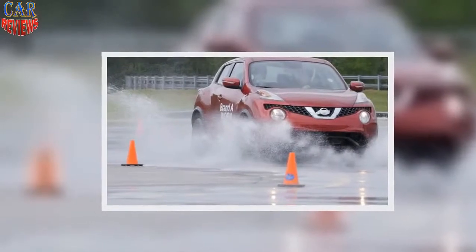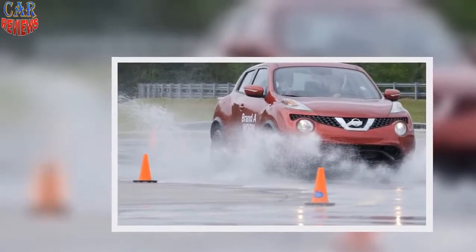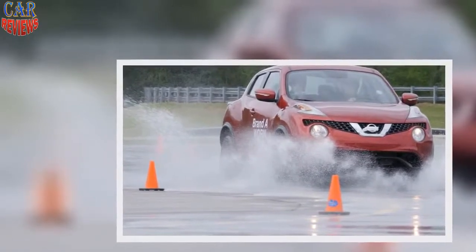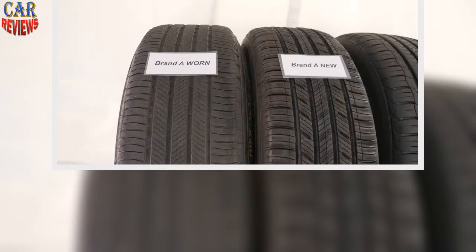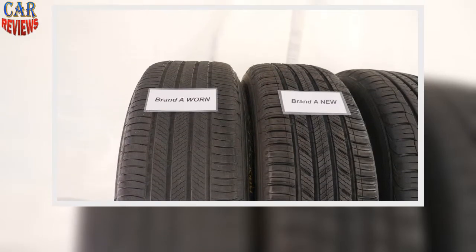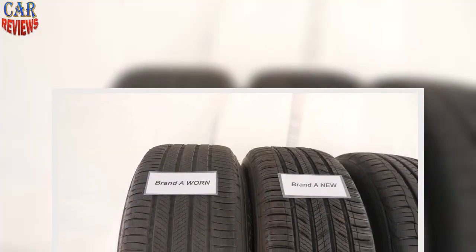Performance fall-off for B was more drastic, resulting in a lot of slipping and sliding at turn-in, through the turns, and when powering out of corners, requiring a more careful driving style. At the end of the day, the Brand A tire was revealed to be the Michelin Premier AS, and the Brand B was the Goodyear Eagle Sport AS.